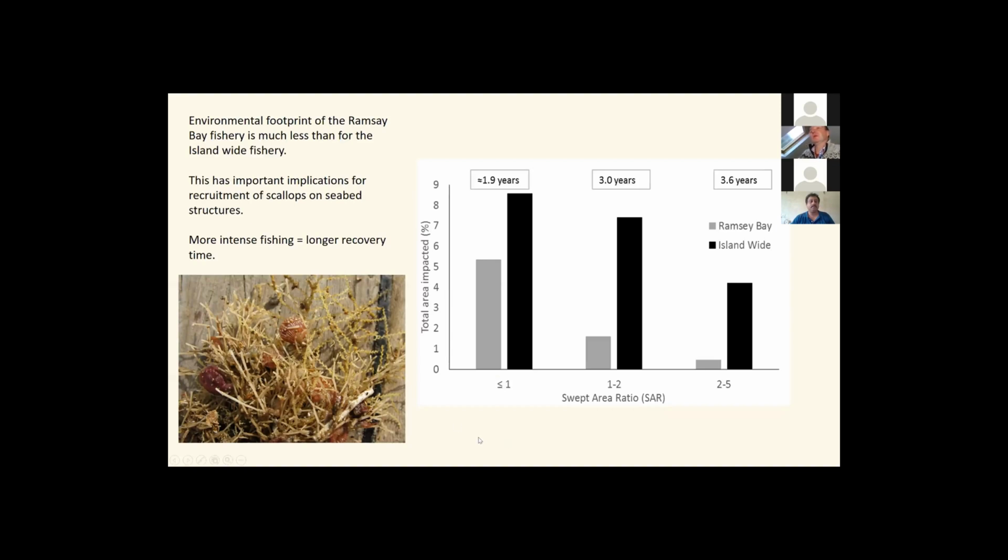So if as a result of fishing activity you remove all these structures, you also impede your recruitment in the fishery. So any management system or measure that reduces the amount of seabed disturbed by the fishing activity is undoubtedly beneficial. So the metric here is swept area ratio. So this is the area of seabed swept by bottom trawls or the scallop dredges in the area. And you can see that for Ramsey Bay, this metric is far, far better than for the island-wide system, where we have large areas of the seabed with very intense levels of fishing disturbance.